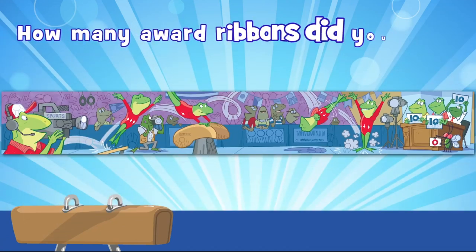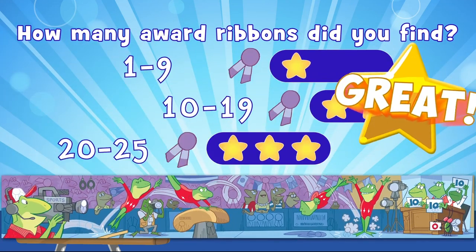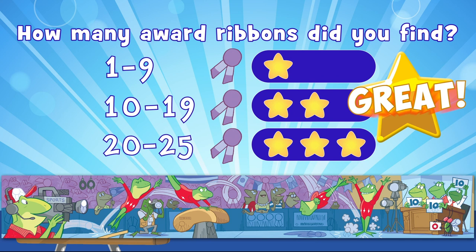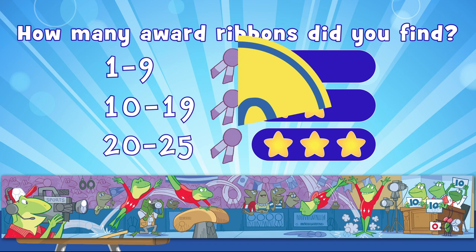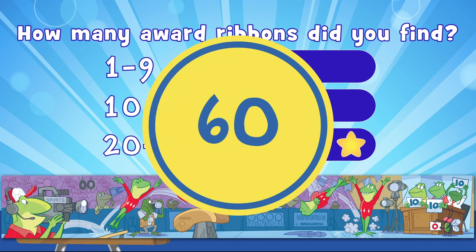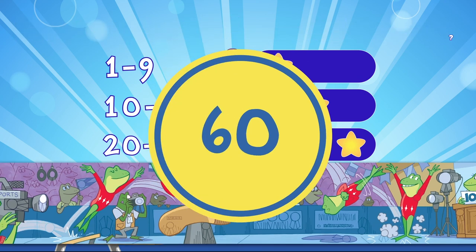How many ribbons did you find? If you found 10, give yourself a third place ribbon. Okay, let's try it again. Only this time, you'll have a whole minute to find as many ribbons as you can. Ready? Go!